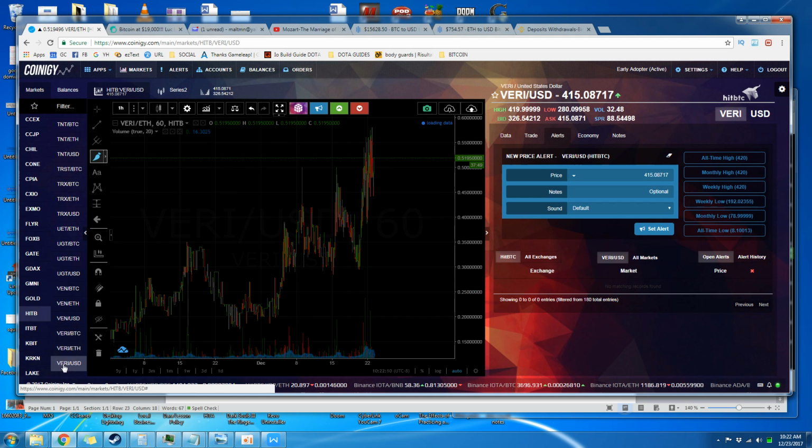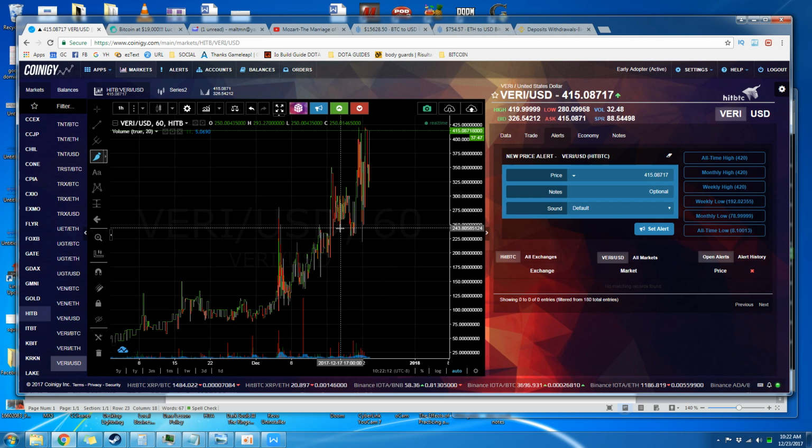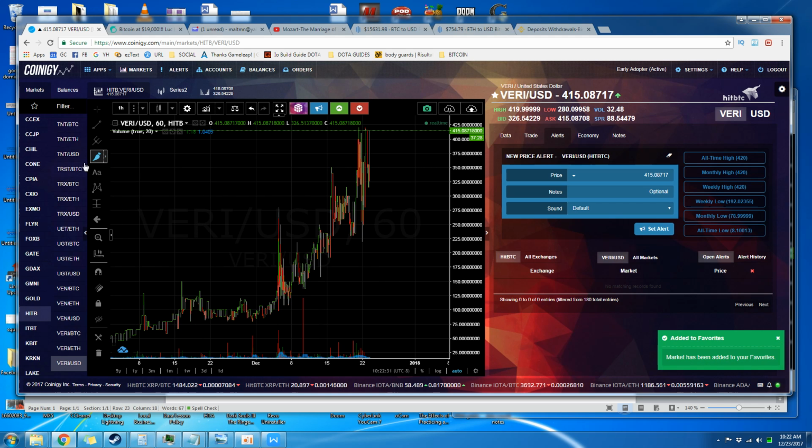If you want, we'll go through a couple more charts here. As you can see, this chart here is pretty decent. It's okay. If I scroll out, this kind of looks ugly in my opinion, but it's leveling out to a decent point. This is $400, so we're talking about a strong coin. So I'm going to put a star here to make sure that I can favorite it. Then I'm going to come here with my little line thing, and it's going to be right around there.